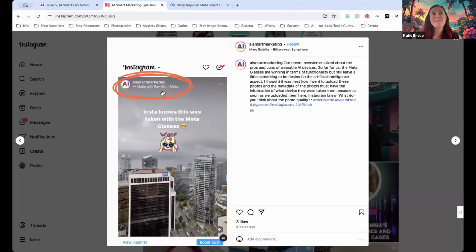I know it's like two different types of meta. Not to be confusing, but I just thought that was kind of cool. Like instantly uploaded and it put in there made with the Ray-Ban Meta. So that was fun that I didn't have to go in and change any of those little pieces of Instagram.